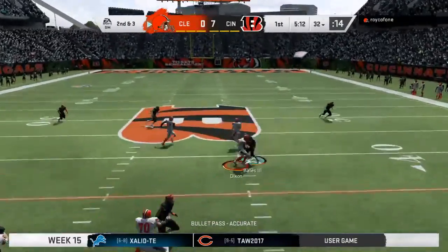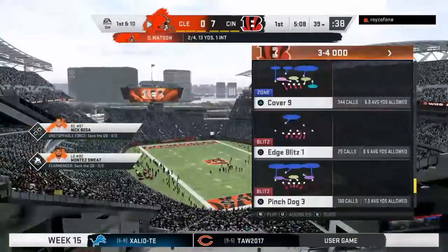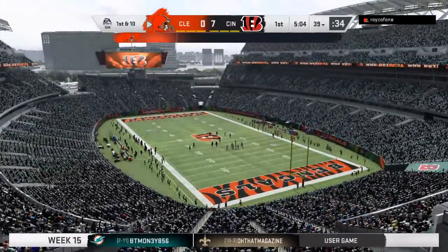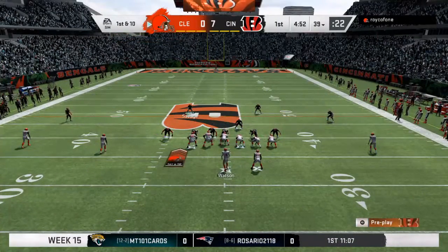Watson now to throw. Completes it to Dixon. And he'll get it out near the 40 to the 39. 6 yards the pickup, and that's a first down. So from the 39 now, they'll come up on a 1st and 10.